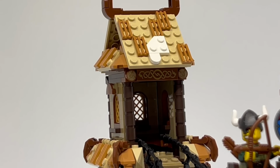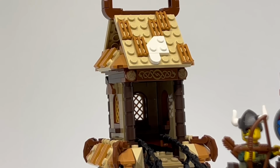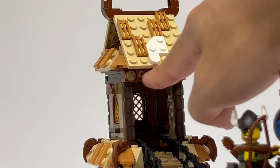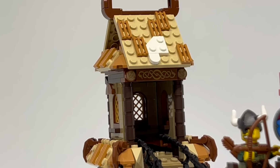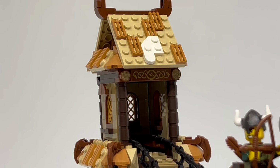Speaking of new prints, there is another new print that is used a ton of times in the set, and that is this one right here. It is a reference to an original print that we got in, again, the 2006 Vikings line. We got a 1x4 tile, very similar to this, and they've just kind of modernized the print and made it feel a little bit more unique in terms of the detail.